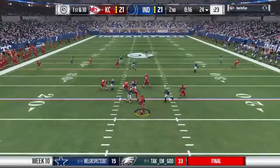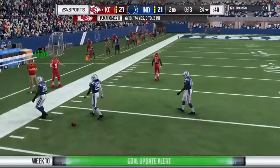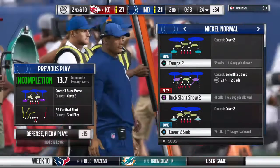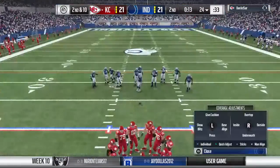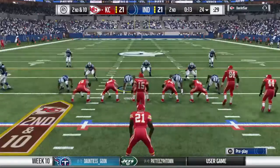After the pick six, they go right back to the air. And it pops free. The collision there jarred the ball loose and brings up second down. We know it's not an easy job to go out and catch passes when people are trying to tackle you and knock the ball away. But the bottom line is, that's a pass he's got to have and a pass he should have caught. So the incomplete pass brings up second down.